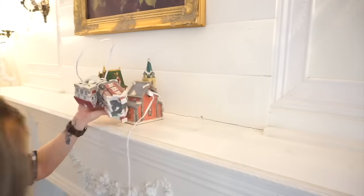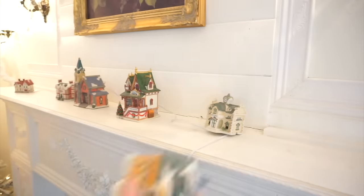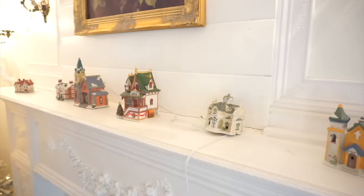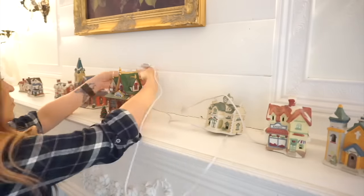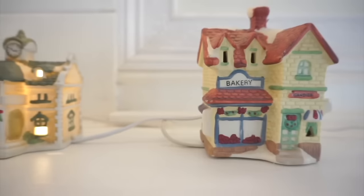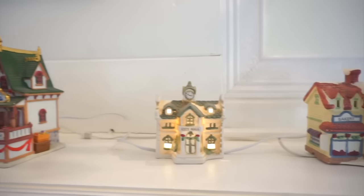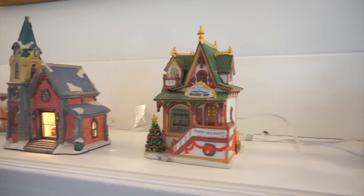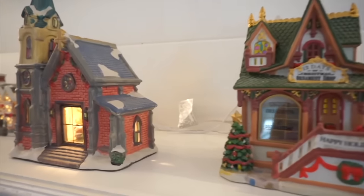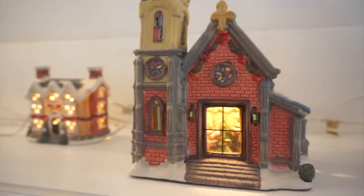I absolutely love these little Christmas village sets, and I usually set this up in my other room. But I had asked my son Shane what he thought I should do, and he thought that it would look really good on the mantle. So I went ahead and took his advice, and I am so happy that I did because I love looking at this. I feel like it is so festive, and it really reminds me of my childhood for some reason. And I just love it.